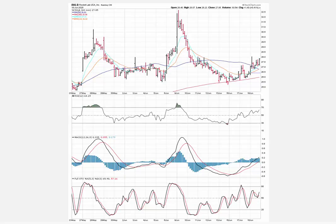Here's Rocket Lab. This is more recent. Okay, the stock's been kind of all over the place, with big ups and big downs. As it's coming down over here, we got lower lows, and over here we got higher lows. So with the stock we got positive divergence here.